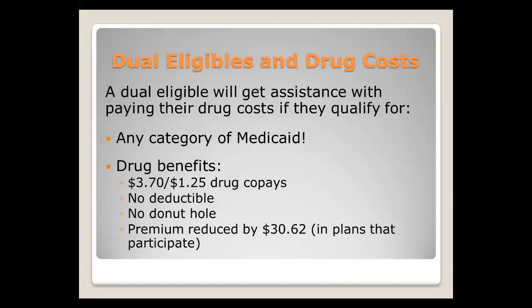So the drug coverage is through Medicare. Medicaid does not cover the cost of your drugs unless you are not enrolled into a Medicare drug plan. Then I believe they will cover a certain number of medicines. I can't remember off the top of my head. I want to say it's 5, but I'll have to do some research on that. But they may not cover all of the medicine.